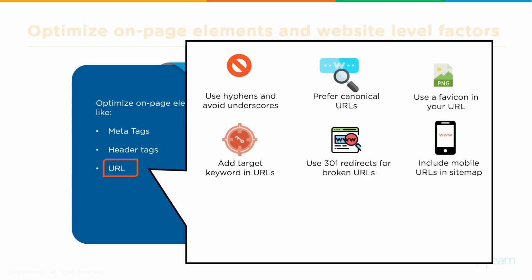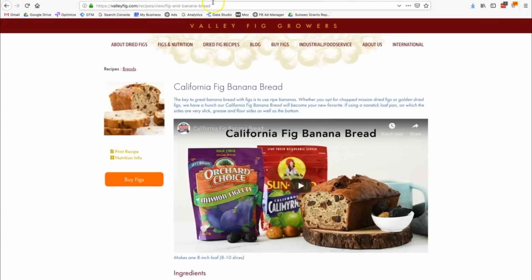Another thing we want to do here is, if you have mobile URLs, include those in the sitemap. We're going to hit on that in just a minute. All URLs should be mobile friendly as well as desktop friendly, meaning take into account those best practices. Keep your URLs short, use hyphens, put the keyword in that URL, and make it easy to understand. Avoid capital letters in the URLs. The URLs are case sensitive, so go lowercase. You should always go lowercase on the URL.